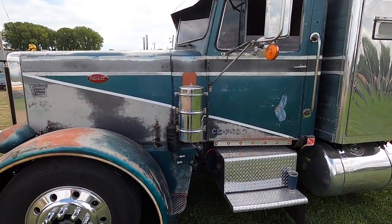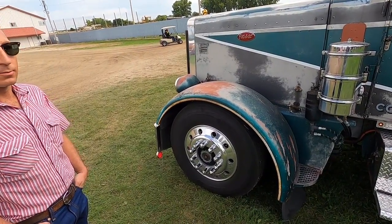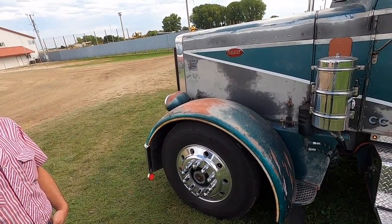Wow. So you do the majority of the work all yourself? Yeah. All kinds of fabrication. Whatever. All the wrenching and on and on.